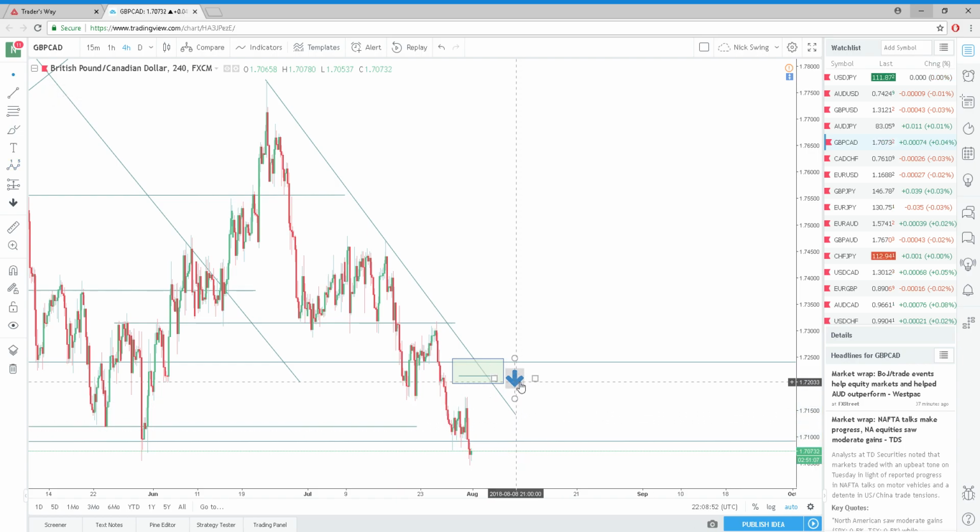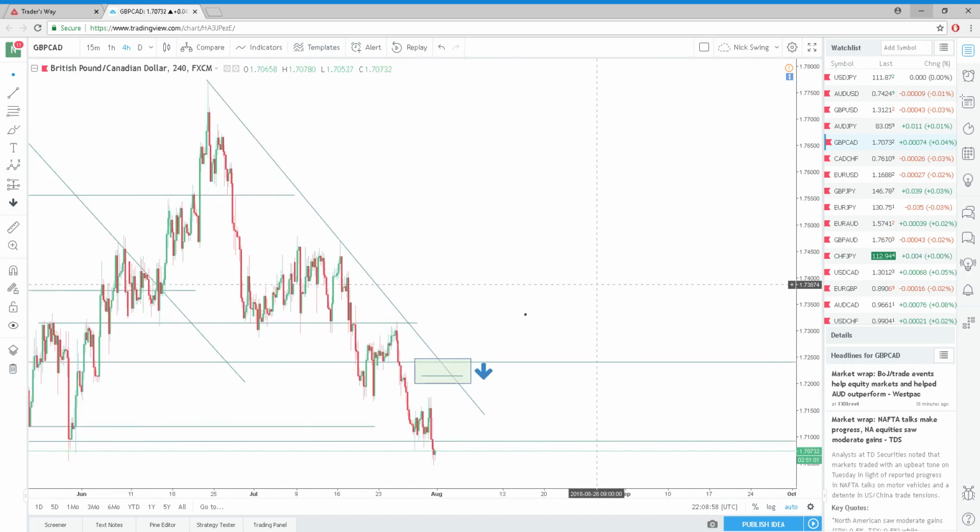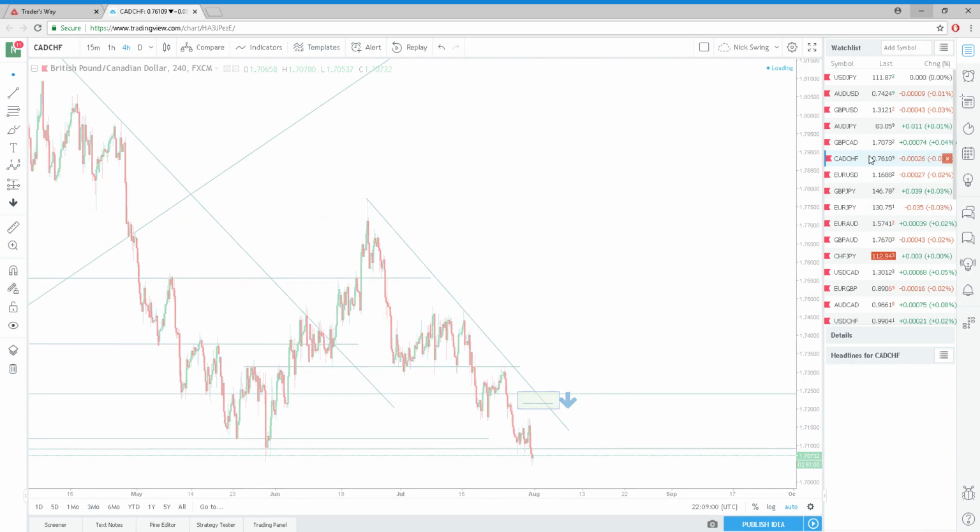That would be solid. So that's what I'm going to be looking for on this pair if that occurs. But I don't know, man. This pair's kind of weird. It's kind of making me feel uncomfortable.